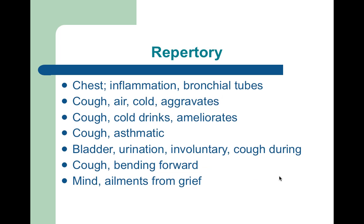Whoever finds it, let's type it up because I'm looking here. Find bladder. Urination. I got the bladder section. Urination involuntary. Coughing. Okay, I got it. I beat everybody. Bottom of 659. Debbie, how'd you get page 181? I'm in Kent. Bottom of 659.